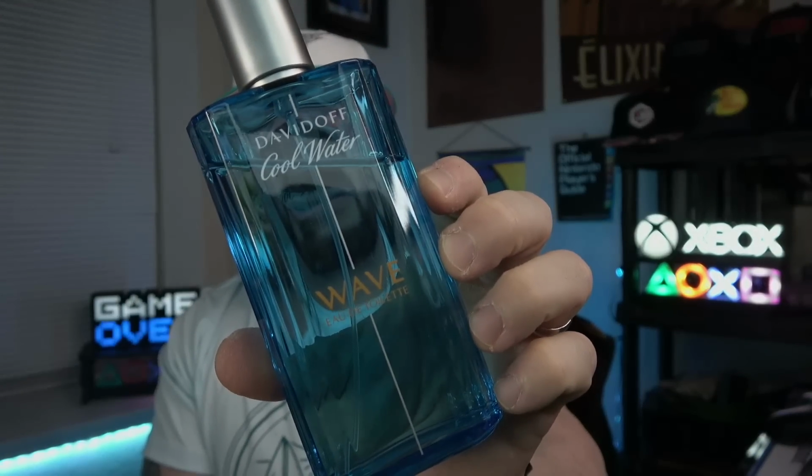This is beautiful. I always plan to have a bottle of this in my collection. If I can get to about the halfway point, I'll probably buy a 200 ml just to have a backup for the inevitable one day when I need another bottle, because this one, every summer, I spray it, whether it's out the shower or casually, because it's so damn good to make you feel good and refresh you when it's hot as hell outside. And it's Davidoff Cool Water Wave.